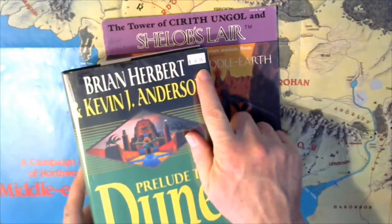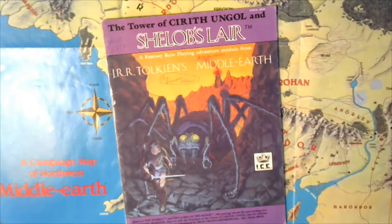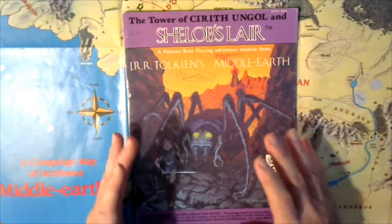But I got a really good deal on these things. Now this one I got for $6.99. Can you see the $6.99 or not? Anyway, I got it at JCD Hobby here a while back when the wife and I were out running around. Anyway, so Shelob's Lair.